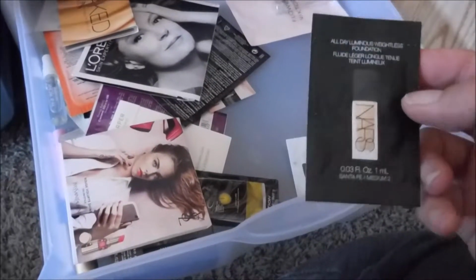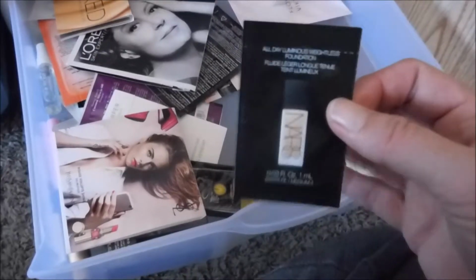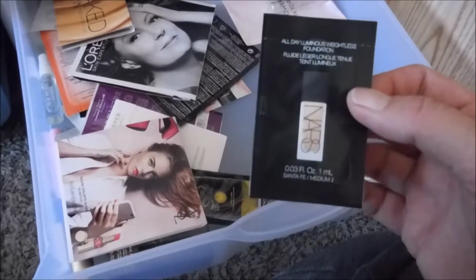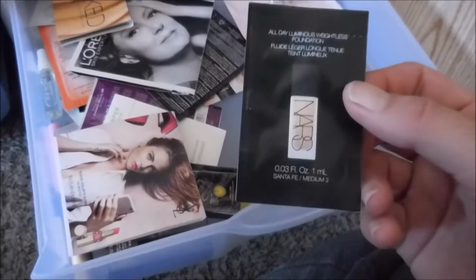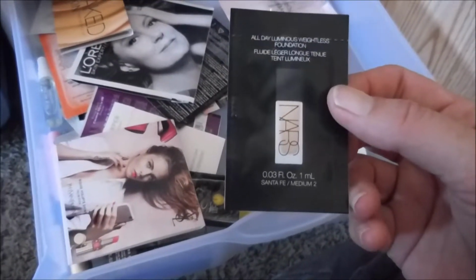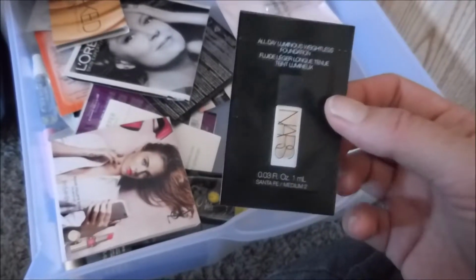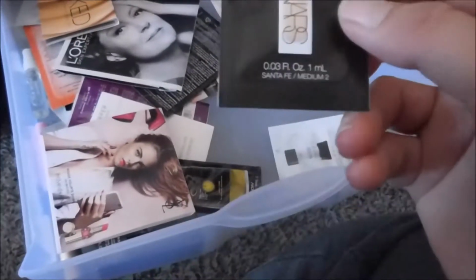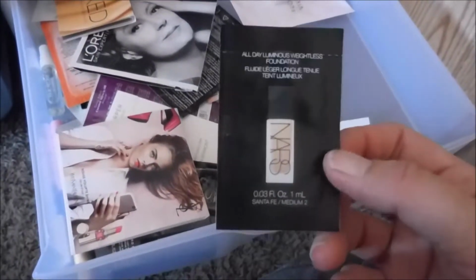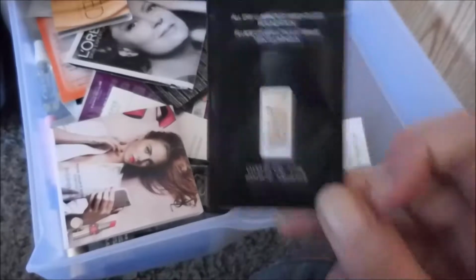And I have another sample of the All Day Luminous Weightless Foundation. If you guys were around for my full face of samples, I loved this stuff. It was really great. It was so beautiful on my skin. It really was weightless and luminous. It is in the color Santa Fe, and it's just a beautiful foundation. If I had the $50 to spend on a foundation, I would purchase it.